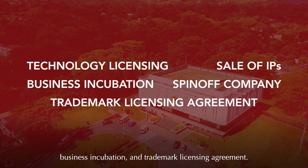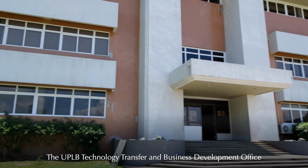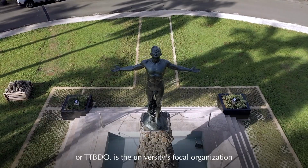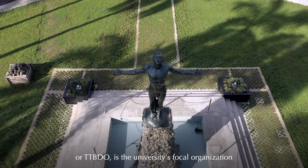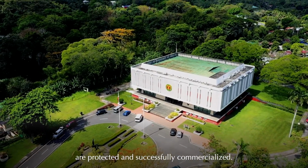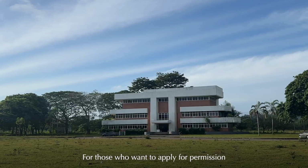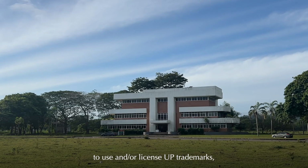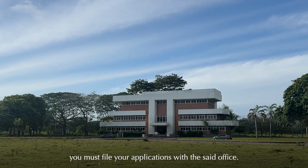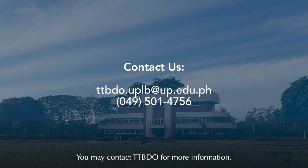and trademark licensing agreement. The UPLB Technology Transfer and Business Development Office, or TTBDO, is the university's focal organization responsible for making sure that university IPs are protected and successfully commercialized. For those who want to apply for permission to use and/or license UP trademarks, you must file your applications with the said office. You may contact TTBDO for more information.